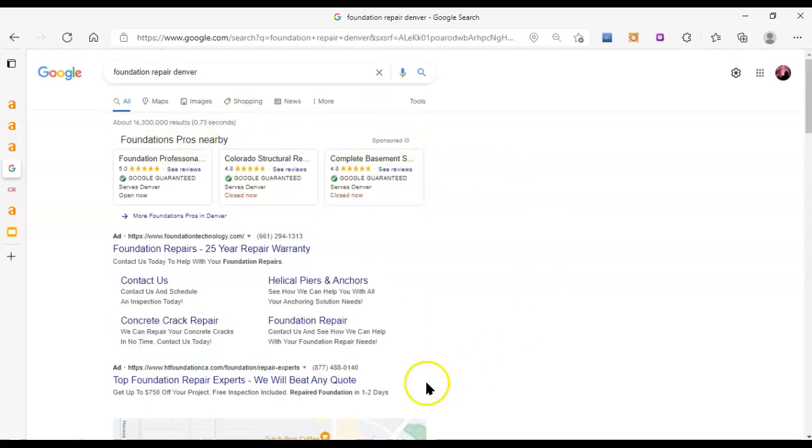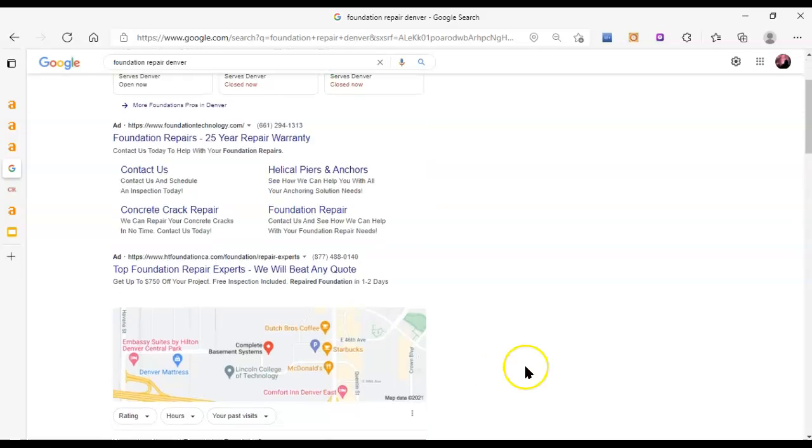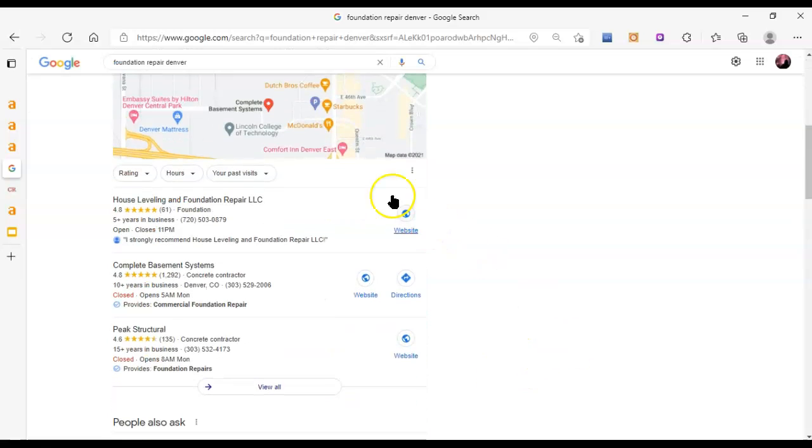So now, let's see. First we have the ads. Most people just skip right past those. And then right here we have the Google Map Pack, that's M-A-P P-A-C-K. Each of these three that show up here will get roughly 10% of the traffic that comes to this page. So if it was 100, they'll each get probably about 10 visitors from just showing up in here for that one keyword.